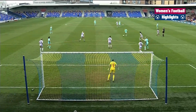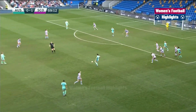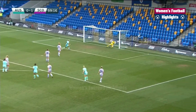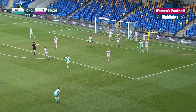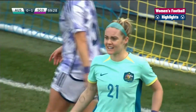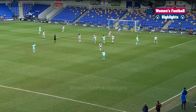A wry smile there from Fowler. Goal kick. Looking to score on her return to international football. Goal kick. Carpenter just asking if it may not have just crossed the line. Well, it had some good shape on the strike from Hayley Raso. And again, Scotland not quick enough to close down the Matildas players in the middle of the park. We saw the strike moments earlier.